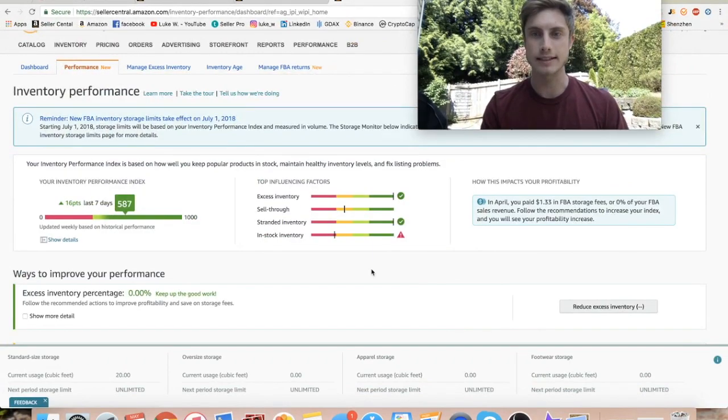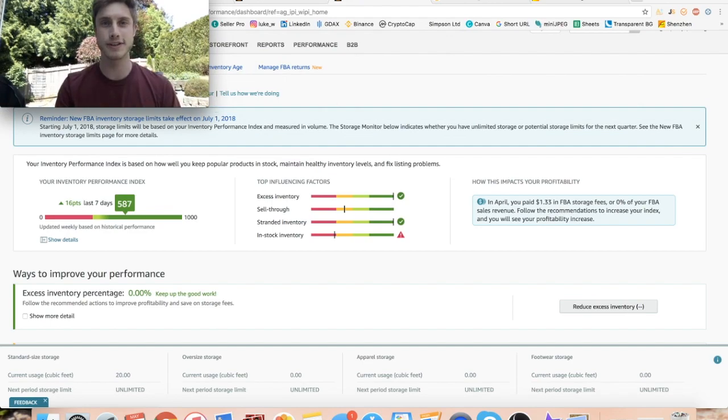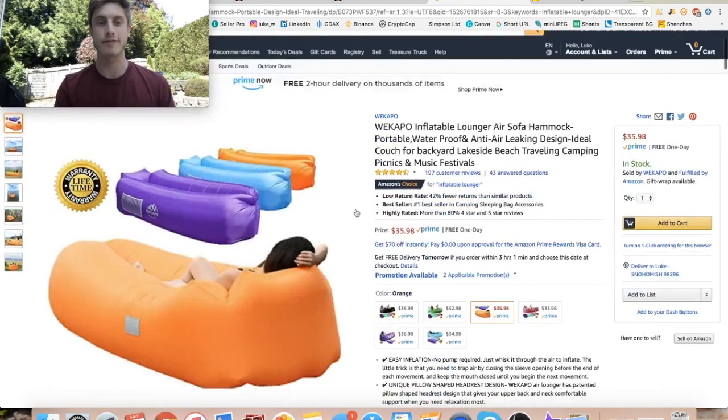And another thing you guys can see here right in your inventory performance index is that it shows in April I paid $1.33 in inventory storage fees, or 0% of your FBA sales revenue. So I'm really surprised on how cheap Amazon is actually charging us for storage fees. It's pretty crazy. So let me show you exactly a tool you can use to actually check the storage fees right from a product detail page that you're interested in selling.